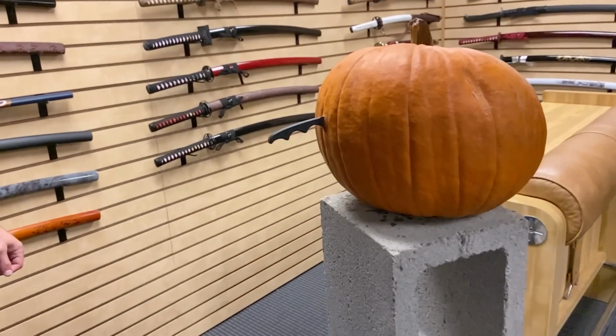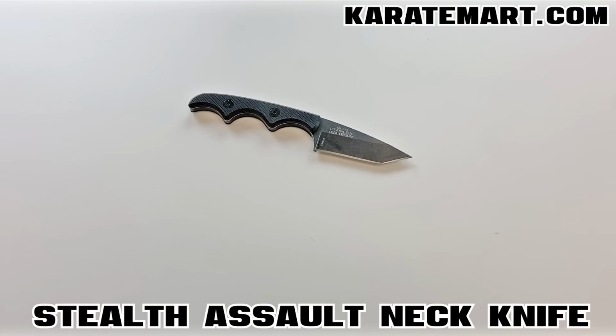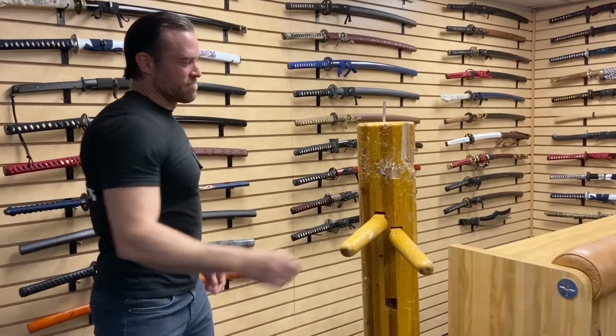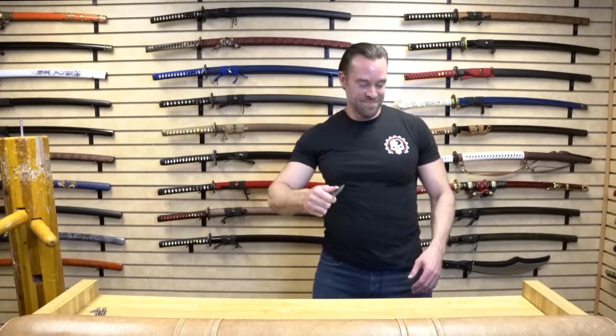This specific neck knife has a blade length of approximately 2 inches, which is important to know because some states have laws about what blade length you can have on your knife. It's got a total length of approximately 5 inches, and the knife weighs only 1.3 ounces. So that is super light for this knife. But I absolutely love this. I think this is a really cool neck knife, but there's not much else to say about it. So I'm going to go ahead and put this away and let's move on to our next weapon.